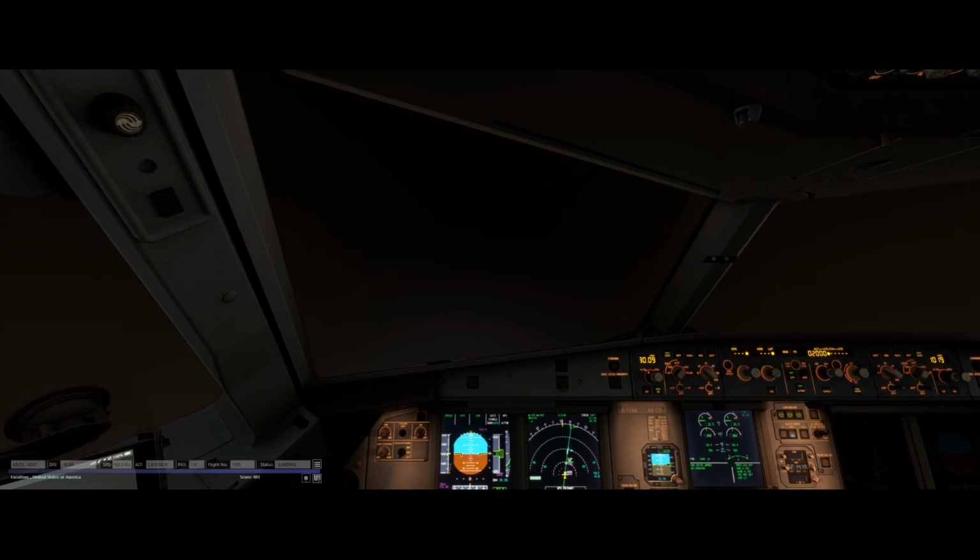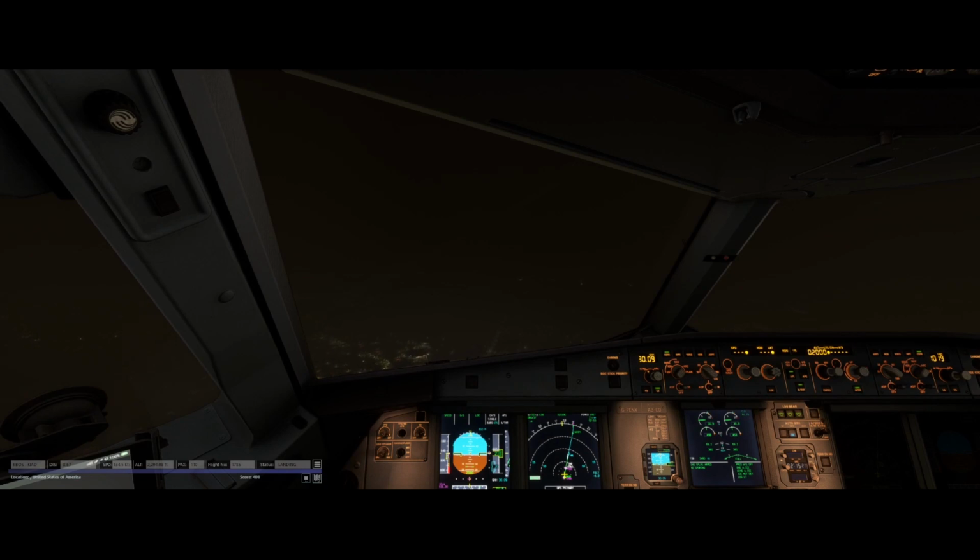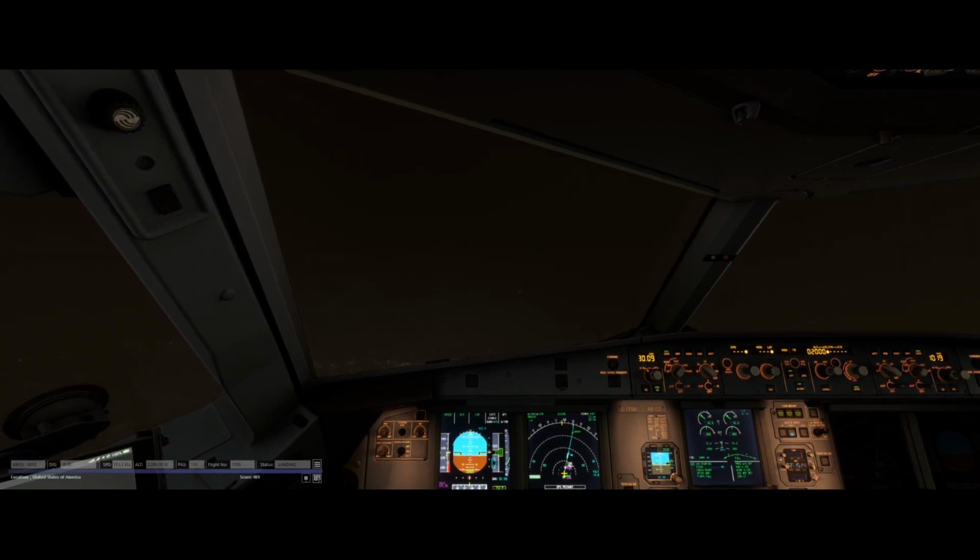All right, man, we're coming into some unfavorable weather conditions here. A little rainy. See the cool rain effects there on the window. So we're flying in ILS. So let's see how we do, man.